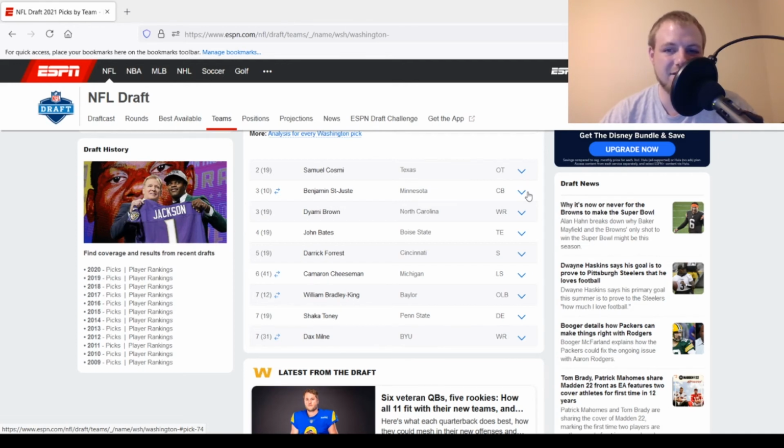I think this definitely adds some depth to their team, especially if they do end up Landon Collins going the next year or two. So that pick overall was a B. Then obviously they got Cameron Cheeseman out of Michigan, long snappers. So you guys know how I feel about special teams players being taken before the 7th round. I'm just going to give this pick a C and be done with it.